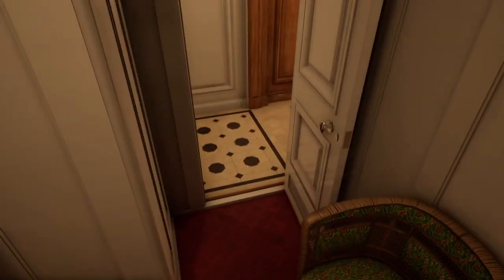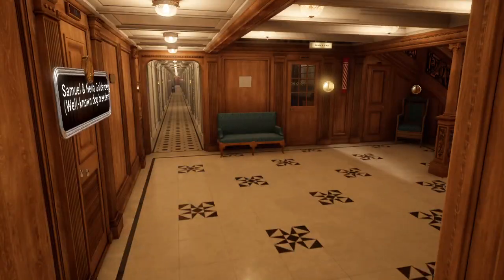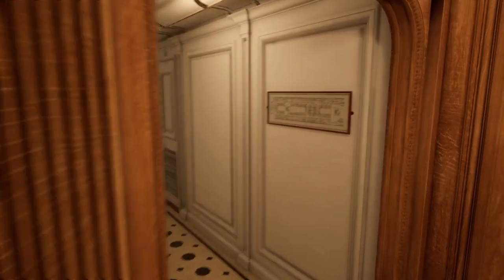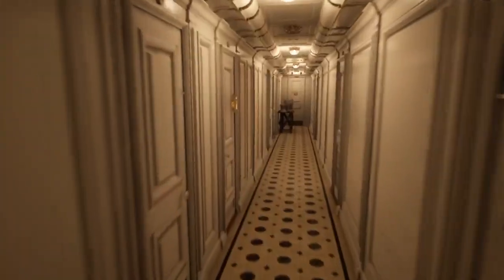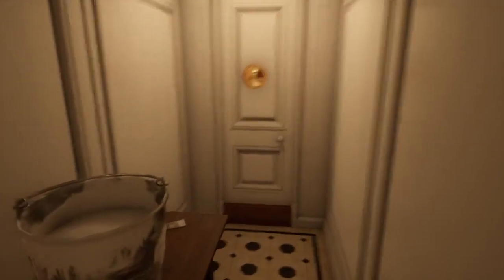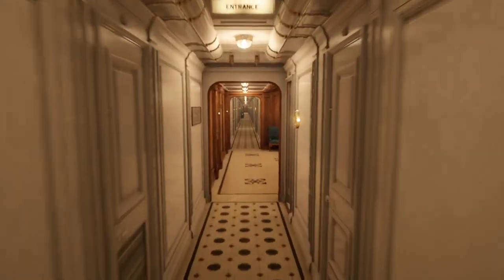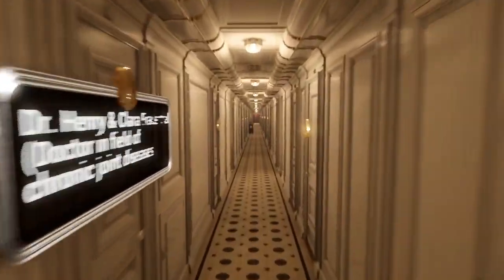So here's one room you can actually walk into. I'm not entirely positive what the differences between a first class and a second class room are, so I'm assuming we're still in the first class area. Okay, second class is back here. Or maybe this is second class. Again, I'm not really positive about this. Let's see. We cannot go up anymore. This is more first class cabins down here.